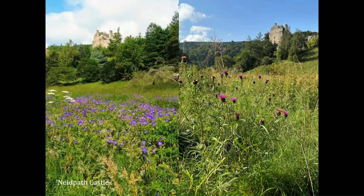And you can see that the grazing is starting to help here. We had lots of meadow cranesbill coming through, lots of knapweed. So again, it's a site that's going to take time. It's going to take a lot of grazing. We're going to hopefully get the cattle back on soon, and hopefully it will just get better every year.